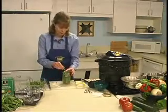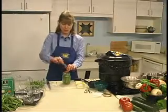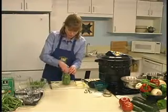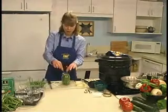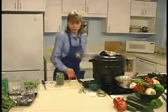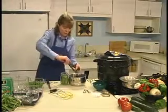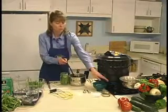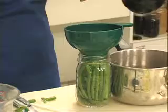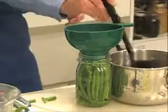Okay. We want to have a ½ inch head space in our jar. Head space is important so that the brine doesn't boil over during the processing and interfere with the sealing of the lids. We're going to take our boiled brine and pour it into our jars. I like to use a funnel because then the brine tends to end up in my jar rather than on my counter.